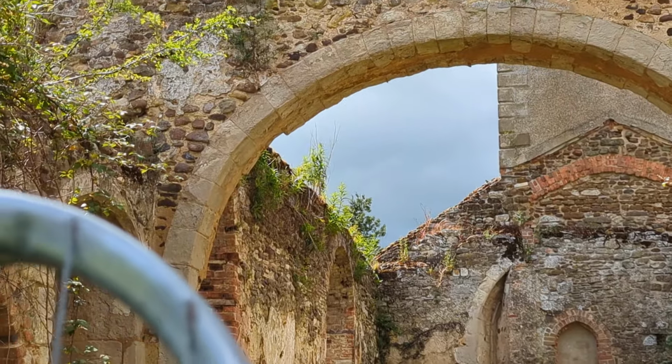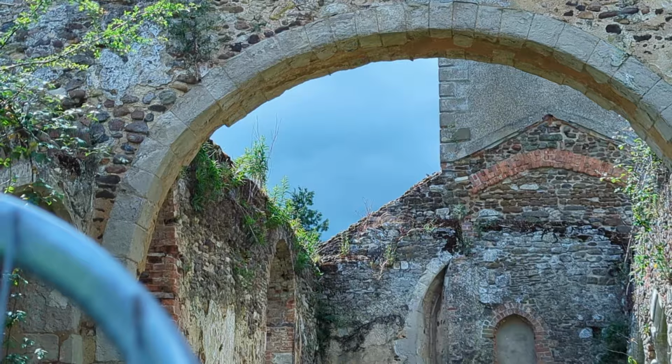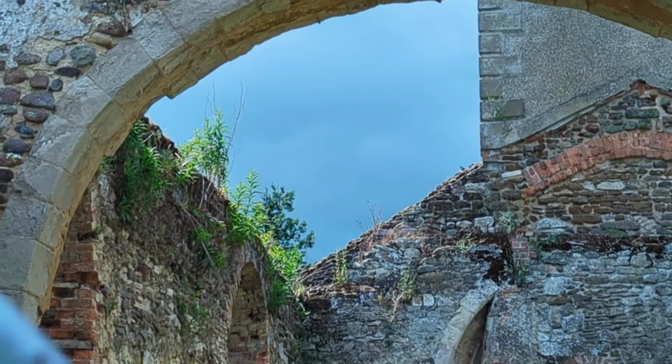An ominous looking cloud in the background. I think it might be about to rain again.